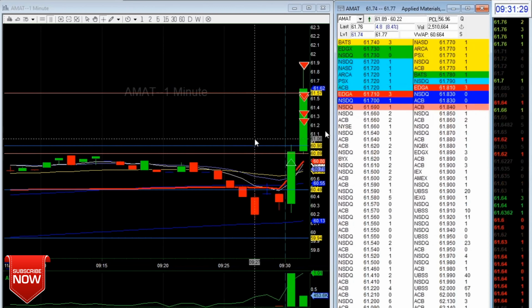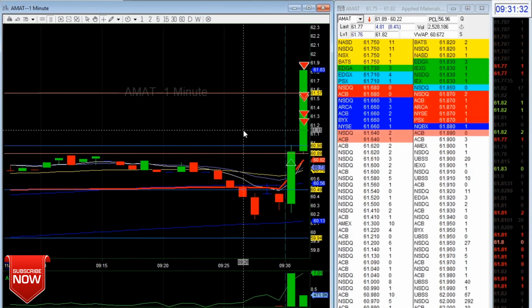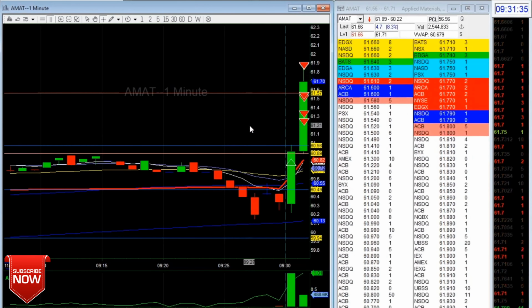Because I said this is huge. Imagine it moved like $1, right? I was just risking 40 cents here, and VWAP was somewhere here. You know, why not take everything off? This is a huge move, right? So yeah, that's how I trade the open.